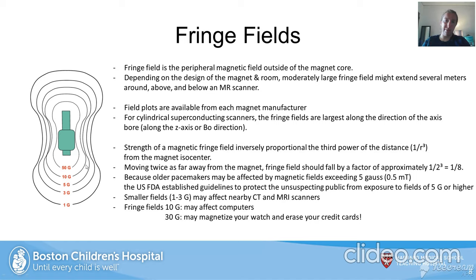The fringe field is the peripheral magnetic field outside of the magnet core. Depending on the design of the magnet and room, a moderately large fringe field can extend several meters around, above, and below an MR scanner. The field plots are available from each magnet manufacturer, so they'll give that to you. For cylindrical superconducting scanners, the fringe fields are largest along the direction of the bore axis, the z-axis, the same axis as the main magnetic field. The strength of a magnet fringe field is inversely proportional to the third power of the distance, 1 over r cubed, which is different from 1 over r squared, measured from the magnet isocenter.